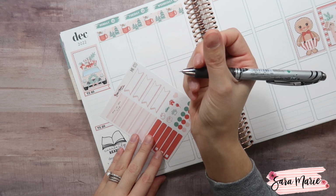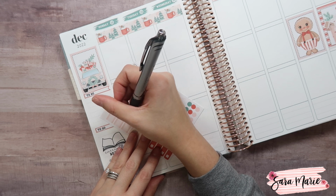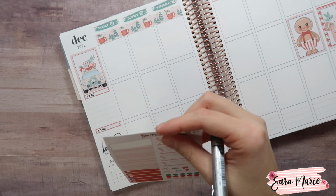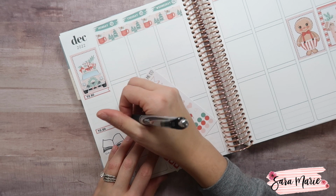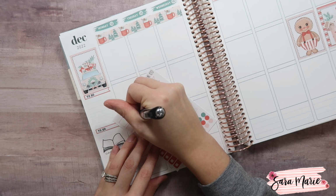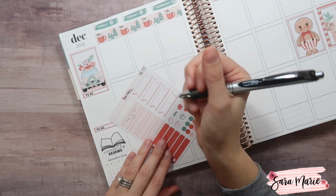Day in the life. On Tuesday, I'm hoping to have, let's see. Okay, I don't really like my writing in this one. I'm gonna try again. Beauty of stickers. Okay, so day in the life, like I said. Day in the life. Okay, I like that better.